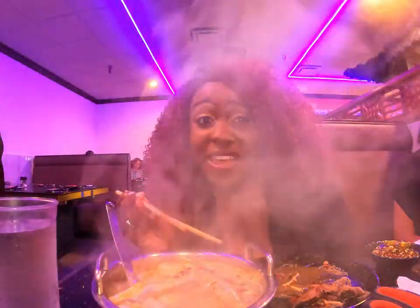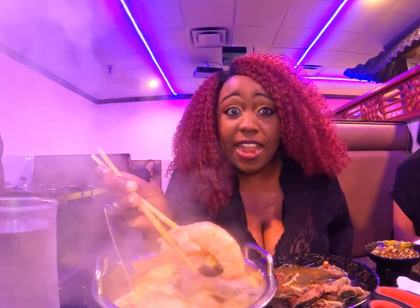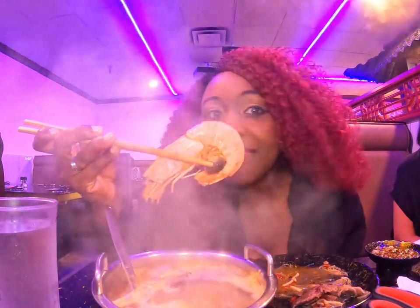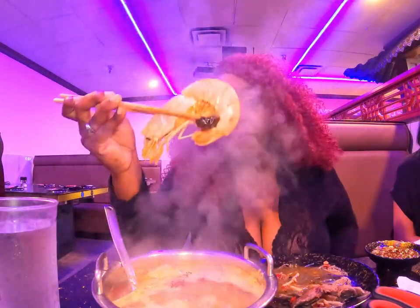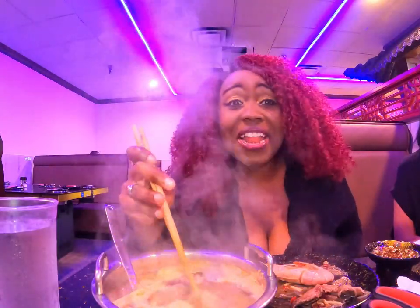All right, I know you can't see me because it's foggy, but I'm trying to pick up my prawn. Look how big it is. Like almost as big as my head, but it's not really big as my head. But this is the prawn. So, I know, yes.